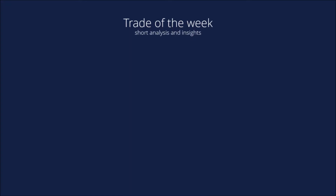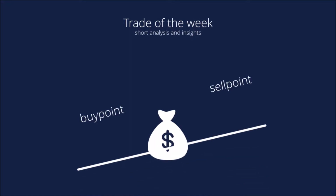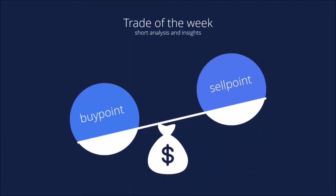We will do a short analysis of BTC and analyze our trades, and of course give some insights and thoughts about these trades. To start, long positions are always the same. The buy point should be lower than the sell points so that you can book profits.